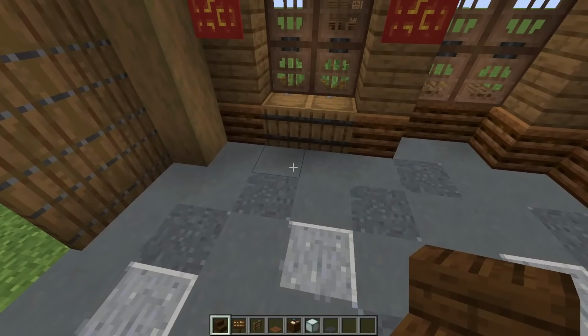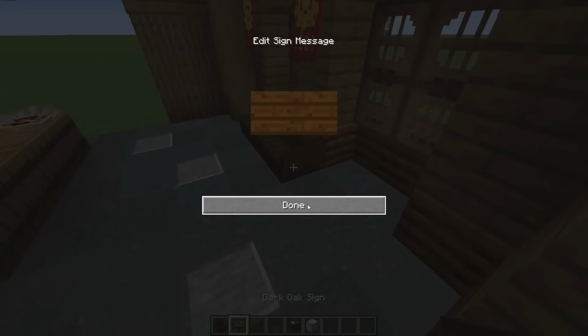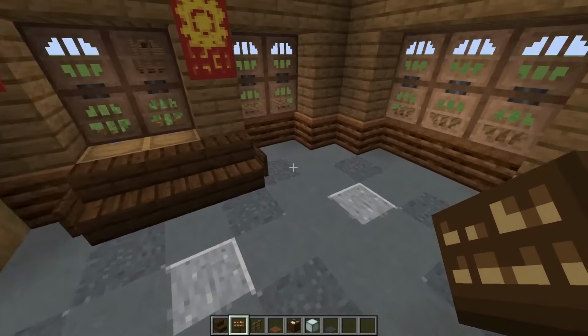Okay, so look over to our window here with the 2 barrels underneath, and just in front of the 2 barrels we're going to put 2 dark oak stairs, and then we'll put a 3rd one on that side. And then we're just going to put dark oak signs on each side, so that's a little lounge chair for people to wait.